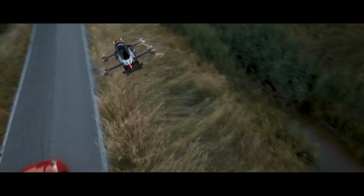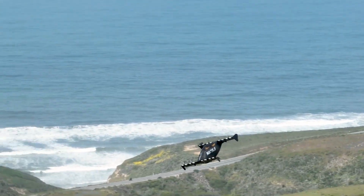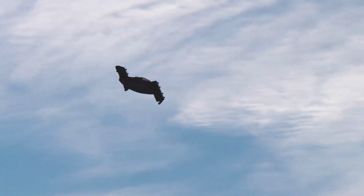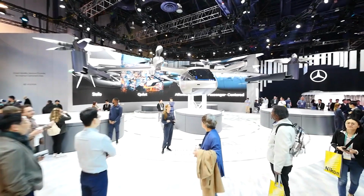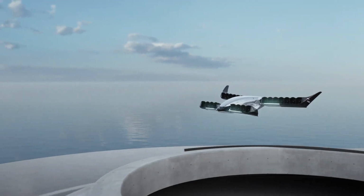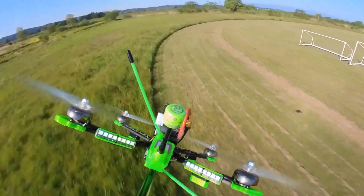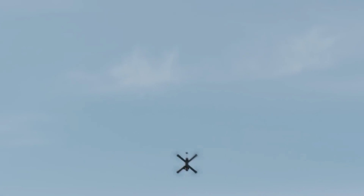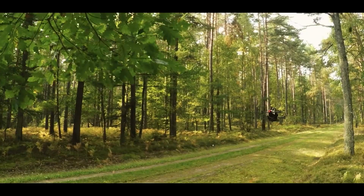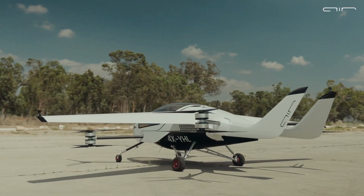In conclusion, while flying cars and drones are both futuristic technologies that have captured our imagination, they have very different capabilities and potential uses. Flying cars have the potential to revolutionize transportation and significantly reduce traffic congestion, but are still in the early stages of development and face significant technical and regulatory challenges. Drones, on the other hand, are a more established technology with a wide range of potential uses, but are limited by their size and range. As technology continues to advance, it will be interesting to see how these two technologies evolve and how they will shape our future.